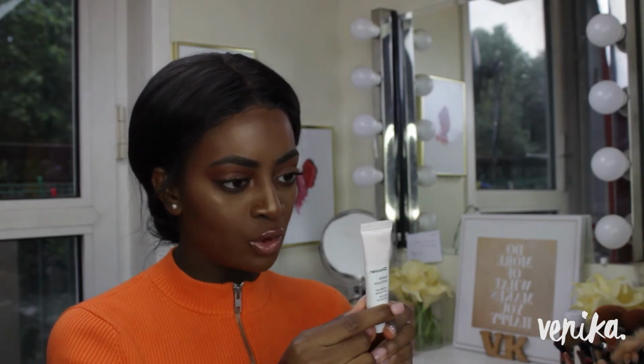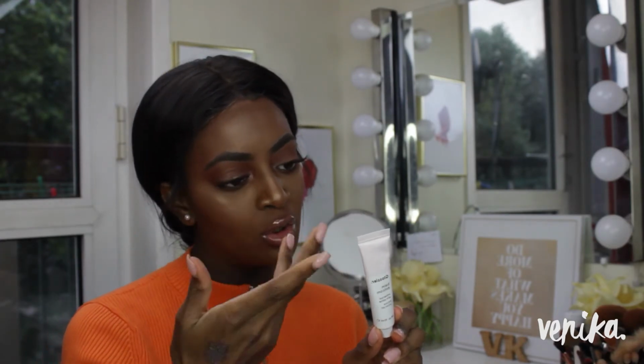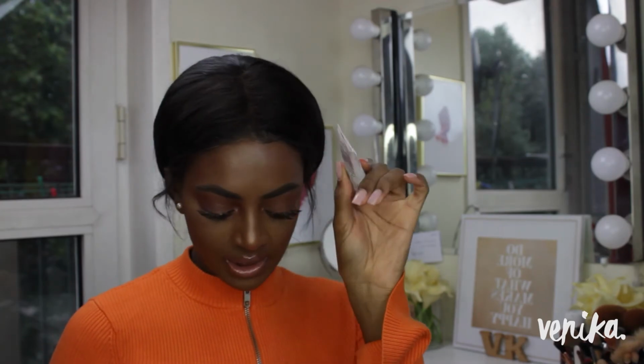So I grabbed the Balm Dot Com, which is supposed to be like a universal skin salve. You can use it on your lips, on cuticles, on elbows. It says on your friends. Have some, friend. So that's the last thing that I grabbed from Glossier.